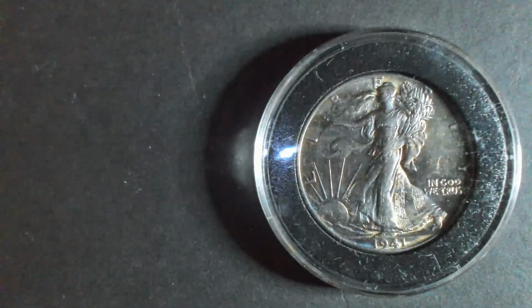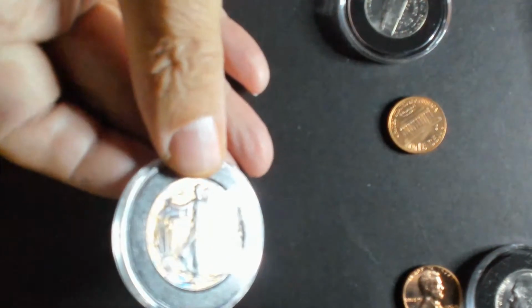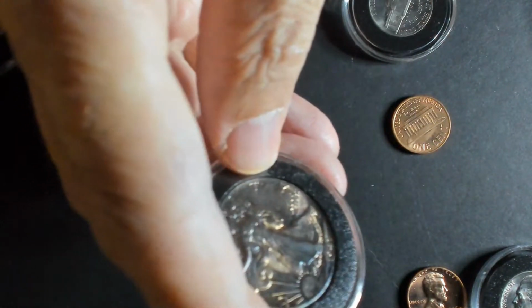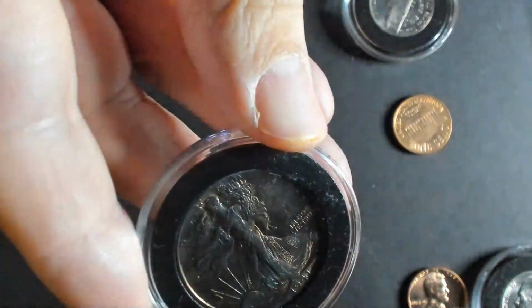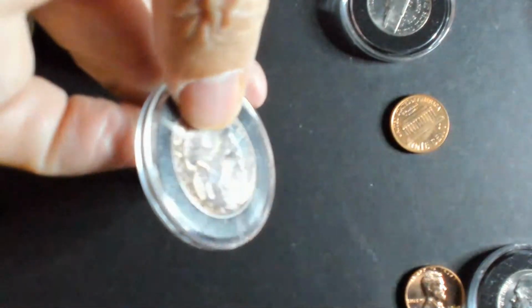This one will probably look horrible. This one's beautiful purple. I mean, really purple. Let me back this off since we're going to do something else anyway. Maybe I can get the color to show up. Oh, you can see it. It's neon purple. It's really breathtaking. But obviously not going to show up. And the neat thing about the color is it's on the devices, not the fields.